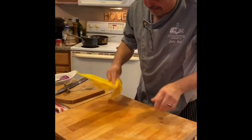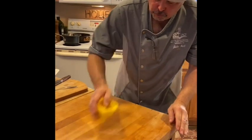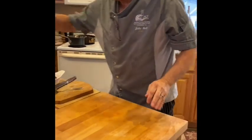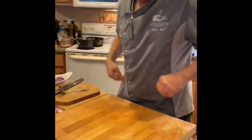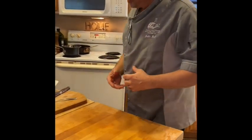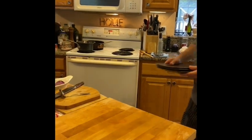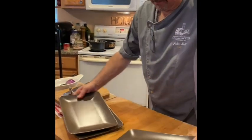Anyway, we were doing a plating class at Johnson Wales for teachers, and he used the term negative space. It's funny because I've been cooking for going on 40 years, and although I knew that in my brain, I never thought of a term for it. So we're going to actually work on showing a little bit on how to plate something.